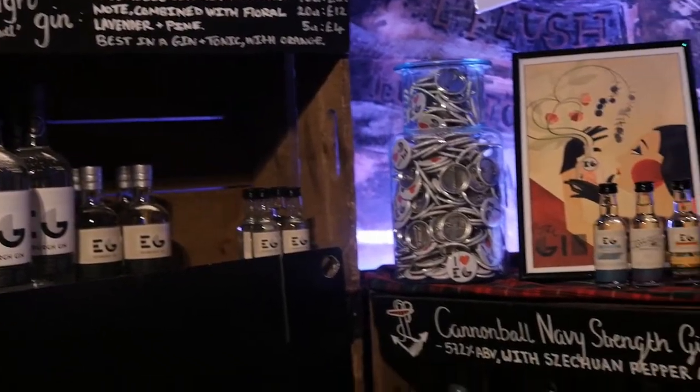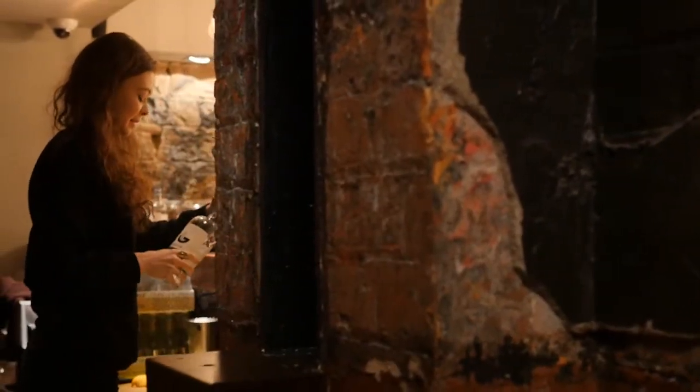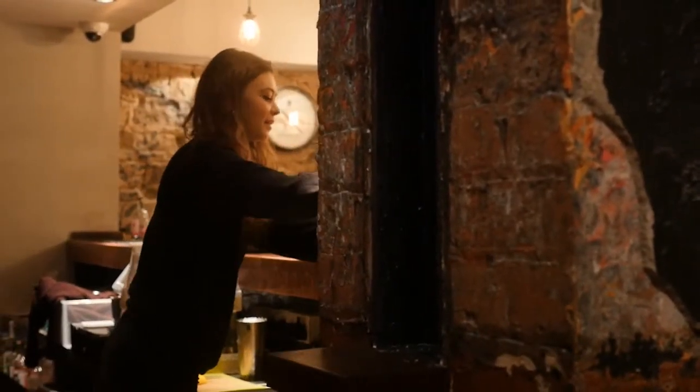So we have 8 gins in our main range. We have 4 full strength gins and we also have 4 liqueurs. By far our most popular of the liqueurs is rhubarb and ginger. We can keep that on the shelves most of the time. It flies out all over the place.